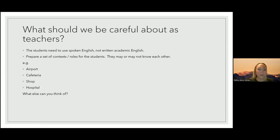There are different sets of contexts, of course, age appropriate, please. If it's for kids, think about their own ways, their own worlds. These people may know or may not know each other. Of course, you're going to warn them not to use cuss words, not to use certain words. And don't do this, don't do that. You know, no politics, please. Thank you.